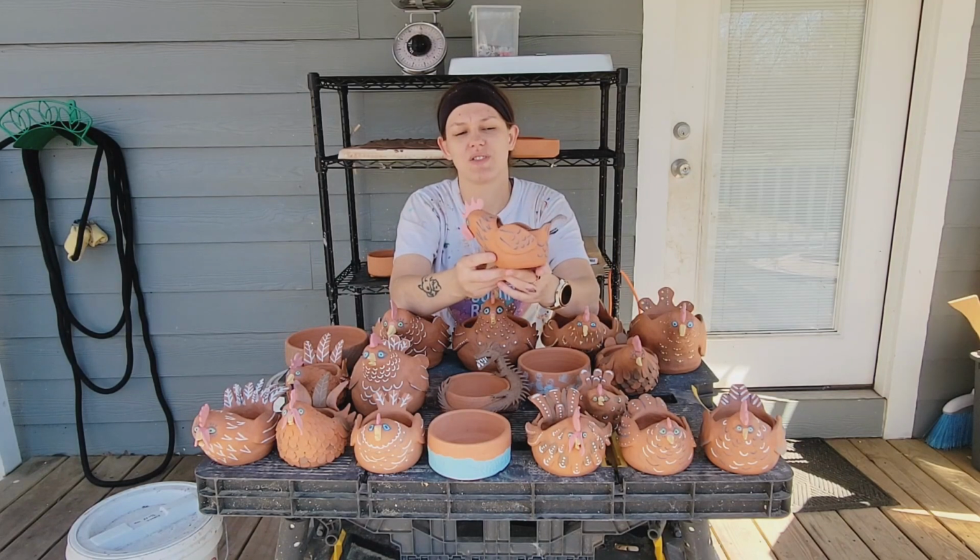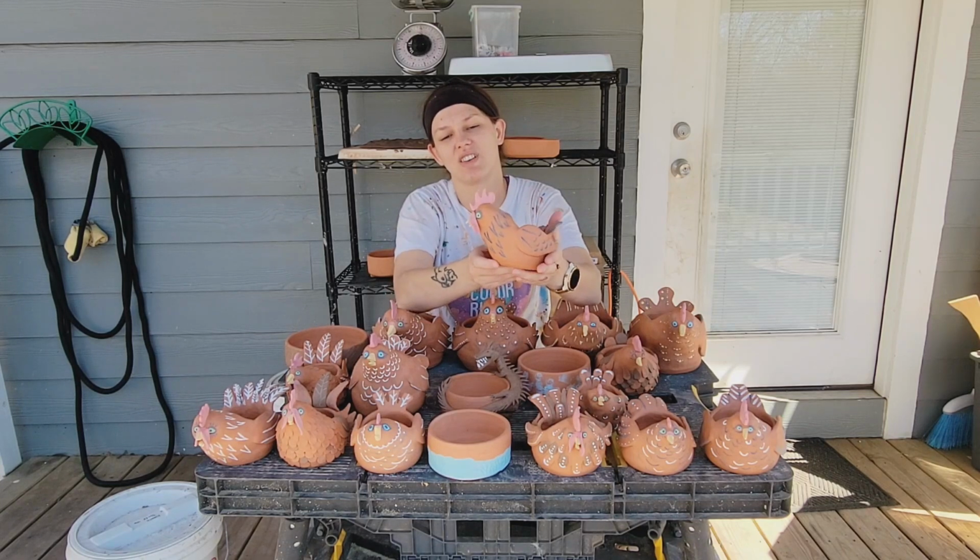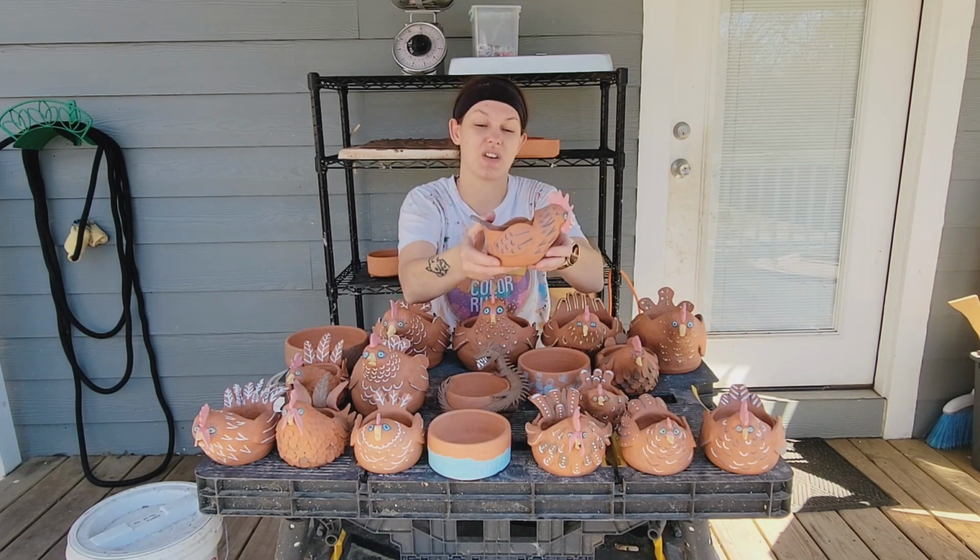So this is Edgar. This one is my husband's favorite. He might be on the shop update or my husband might steal him. We'll see how it goes. I might let my husband have him, but this is Edgar. He came out really great. He's got good weight to him as well.